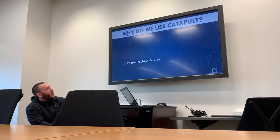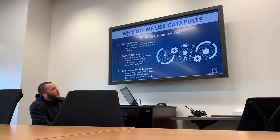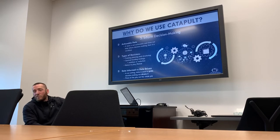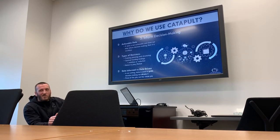And then the third reason why we use Catapult is to inform decision making, right? So when we're talking about informing decision making, the one big piece is you need to have actionable data, right? Data collection is great. We get a ton of information through various pieces of technology, through subjective measures, but if we're not taking that data and then using it to inform decision making, then it's just a waste of our resources, right? So what types of decisions are we talking about when we're talking about informing decision making?